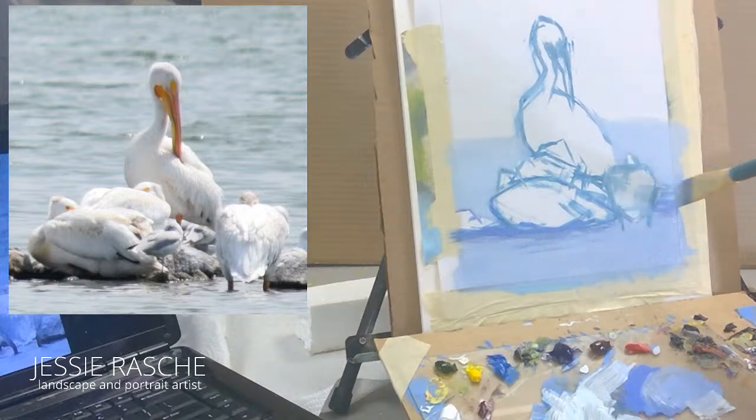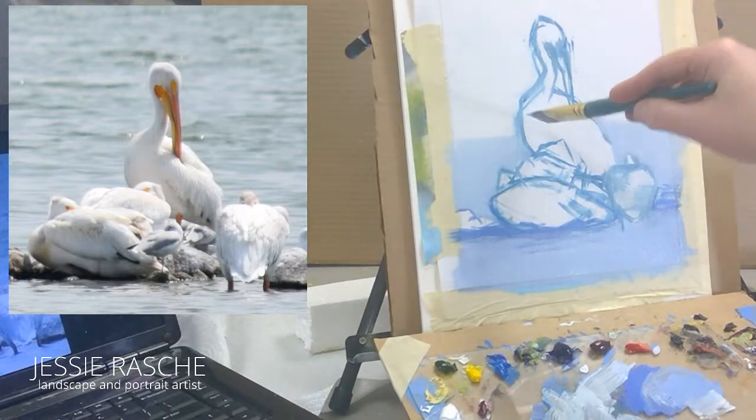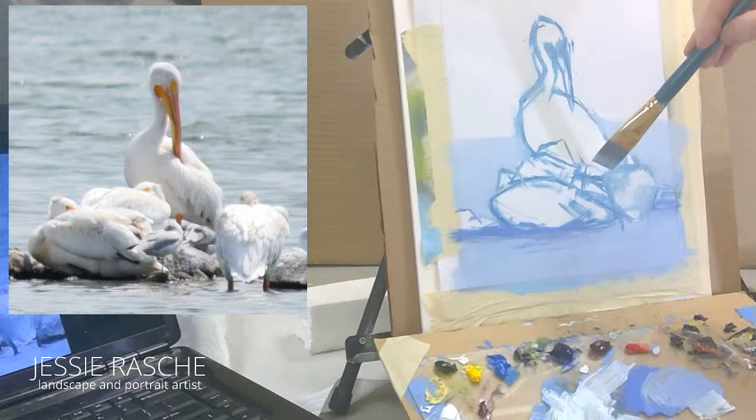So I think this guy will move over. Well, I like having a little bit of room from the edge so he's not scrunched right up on it. I can't leave him where he is. His leg will need to move over a little bit. And this guy still seems too big. I'm gonna move his body up.